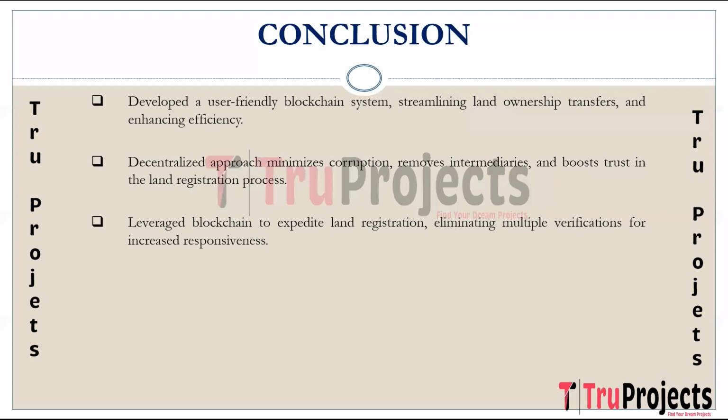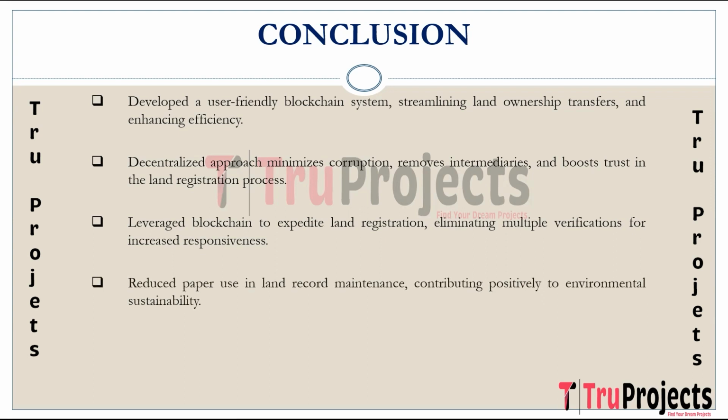Leveraging blockchain technology, the project successfully expedites the land registration process by eliminating the need for multiple verifications at various stages. The system becomes more responsive to user needs, enhancing overall speed and efficiency. The project's broader impact extends to environmental sustainability, reducing paper use in land record maintenance by encouraging technology adoption and eliminating manual paperwork, especially in regions with frequent land transfers like India. The project makes a positive contribution to the environment.